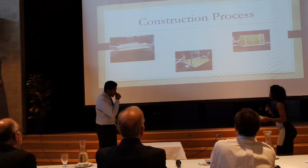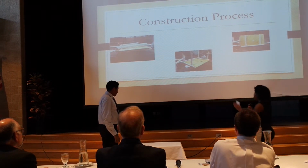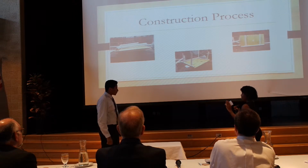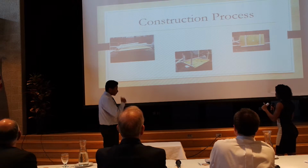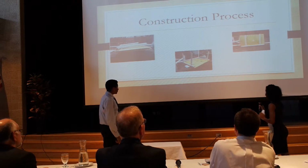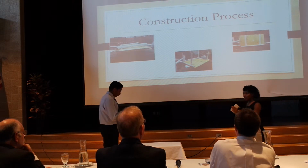This is our construction process. It's very brief because, as you can see, we were mainly focusing on how it would fold and actually come back together without falling all the way down. We were drilling holes in the beginning too, but we didn't take that many pictures. We were just trying to get it to work.